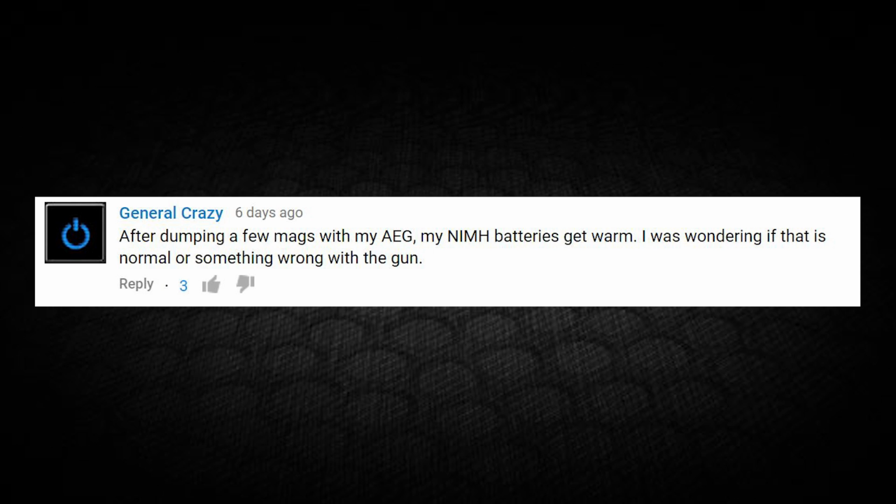General Crazy writes, after dumping a few mags with my AG, my nickel metal hydride batteries get warm. I was wondering if this is normal or something wrong with the gun. Nope, totally normal. In fact, they're gonna get warm when you charge them, they're gonna get warm when you use them. That's very normal, especially if you're doing a lot of full auto fire and pulling a lot of energy from that battery in one short session. On nickel metal hydrides, they sometimes get pretty darn warm to the touch, almost hot. That's in the charging and in the discharge, but nothing to worry about.